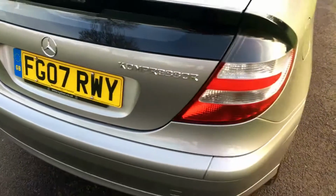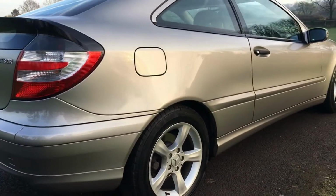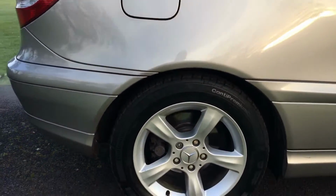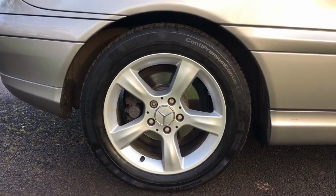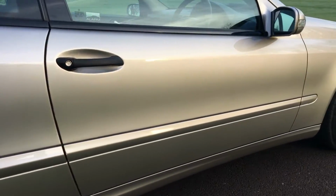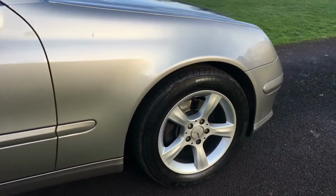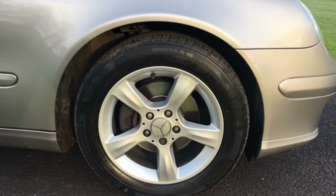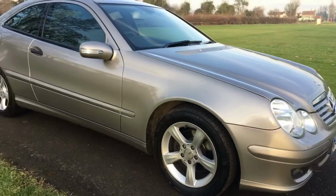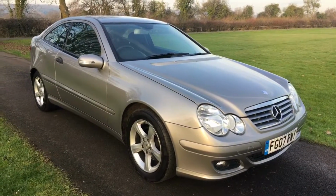And then come to the offside of the car, very clean and crisp. So all the alloys are in fabulous order, they really are. The panel work, very clean. So apart from one or two very minor little touch-ins there, it's certainly one of the cleanest I've seen on this age and this mileage. But externally, very nice order.